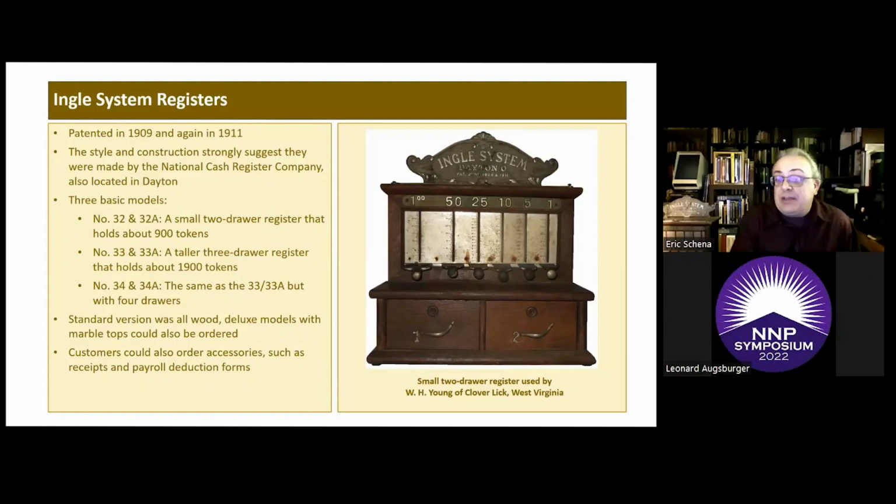Now, there were 3 basic models of these things. This was the smallest and the simplest of them. It's a small 2-drawer model known as the Model 32, held about 900 tokens. There's a later 3-drawer token that has 2 drawers up at the top and then 1 large one at the bottom. That holds about 1,900 tokens. And then there's also a Model 34, which is a 4-drawer token machine, and it has just 4 drawers instead of 3. It too holds about 1,900 tokens.